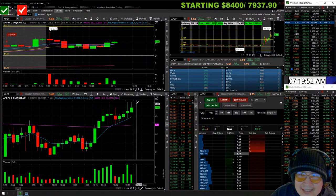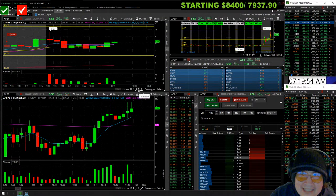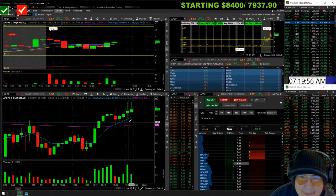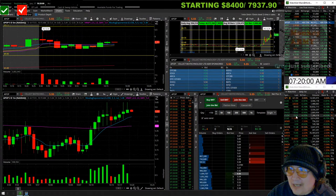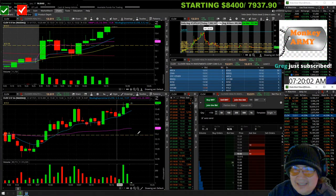APOP, look at these long wicks right here. It just keeps getting bought up, bought up, bought up right here. What is going to happen? CLOV is all the way up too. CLOV is all the way up.